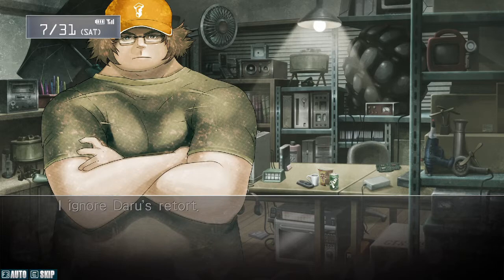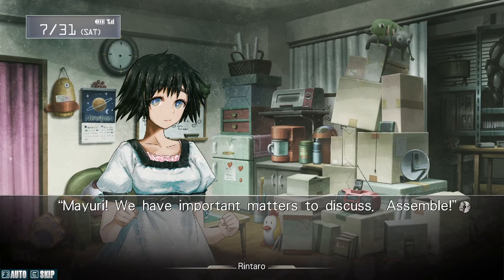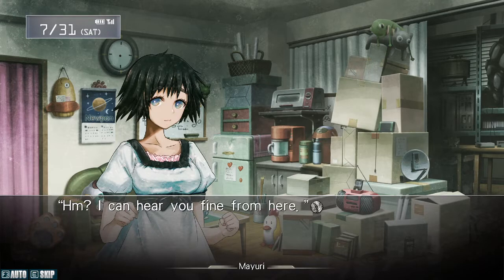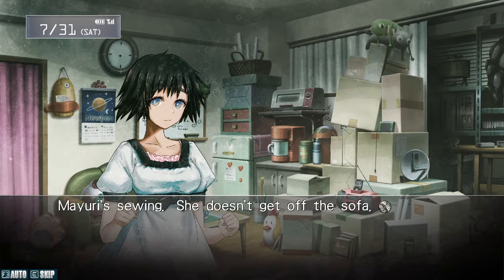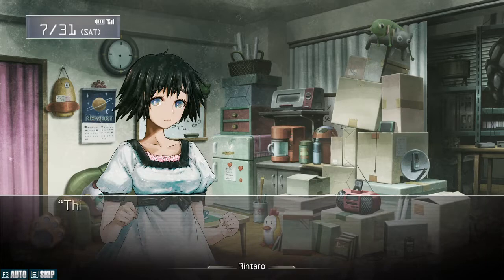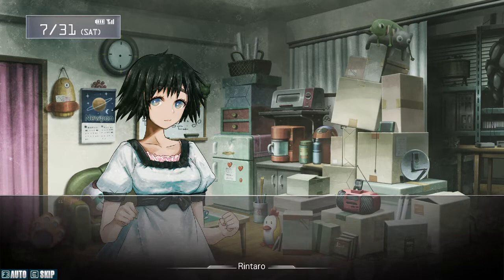I ignore Daru's retort. Mayuri! Mayuri, we have important matters to discuss. Assemble! You fine from here? Mayuri's sewing. She doesn't get off the sofa. It doesn't matter whether you can hear or not. This meeting concerns the fate of the Future Gadget Laboratory. Nay, the fate of mankind.